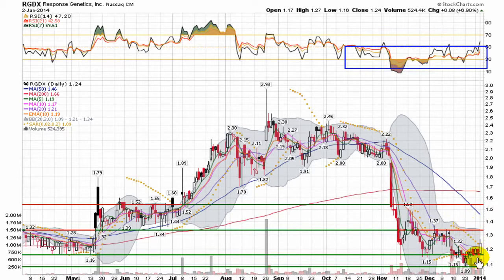As I mentioned, volume has picked up since the beginning part of December. 524,000 shares traded on Thursday. That's certainly above 3-month averages, and the general uptick in volume is enough just to say pay attention to it: 1, to see if there's some selling going on in the stock, and 2, to see if people are seeing this as a buying opportunity. So it'll take a little bit of evaluation going forward, but an increase in volume is certainly worth noting.